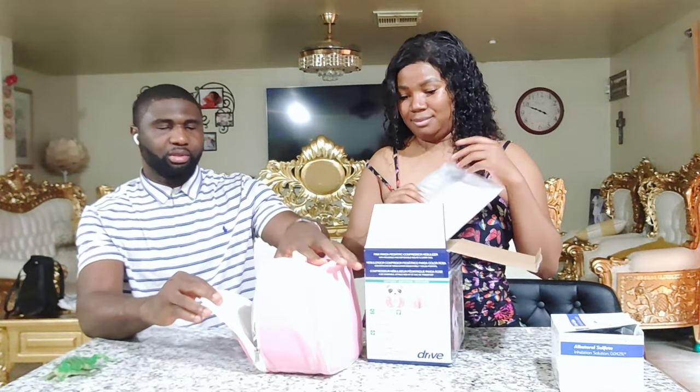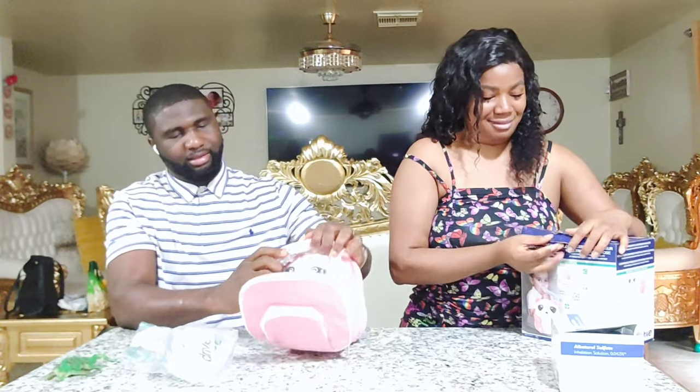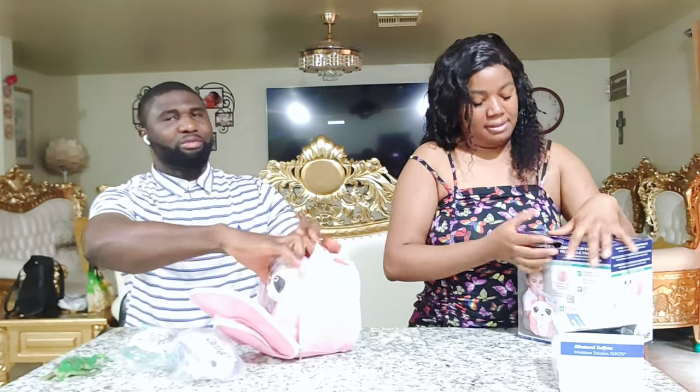So, I'm gonna go ahead and open it up. Then we're gonna go through. Oh, look at that. That's Panda. Pink Panda. Panda wasn't pink, was it? I think Panda was white and black. Kung Fu Panda. Yeah, I've never seen a pink Panda, but this is cute though.